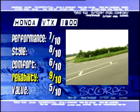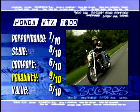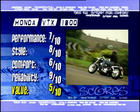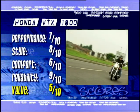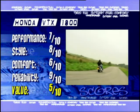Reliability, 9 out of 10. It's a Honda, it's hardly stressed at all, it's going to go on for a long time indeed. Value for money, 5 out of 10. For that cash, you could actually buy yourself a Harley, although it won't be quite as large. So what's it to be, size or the real McCoy?